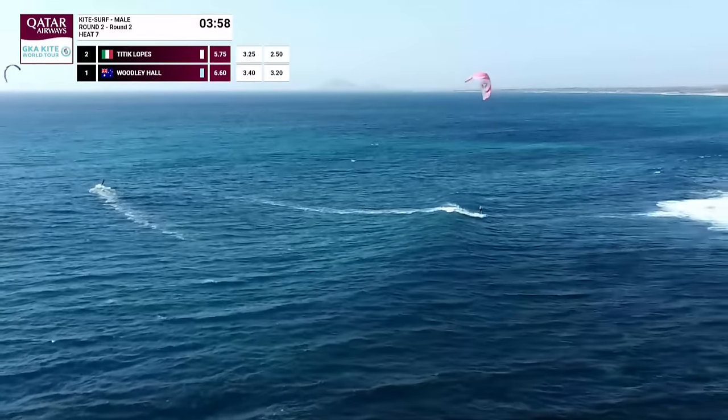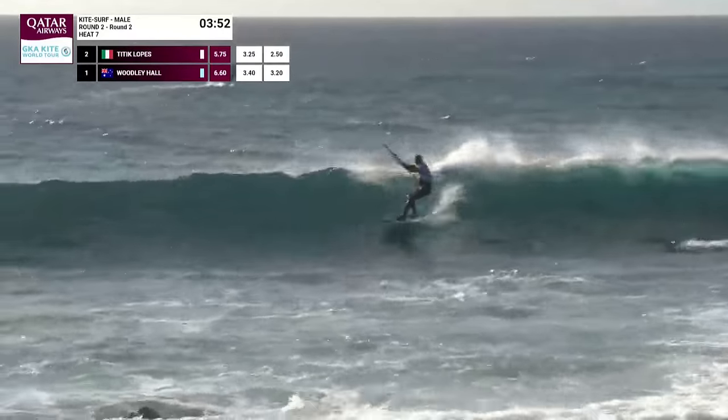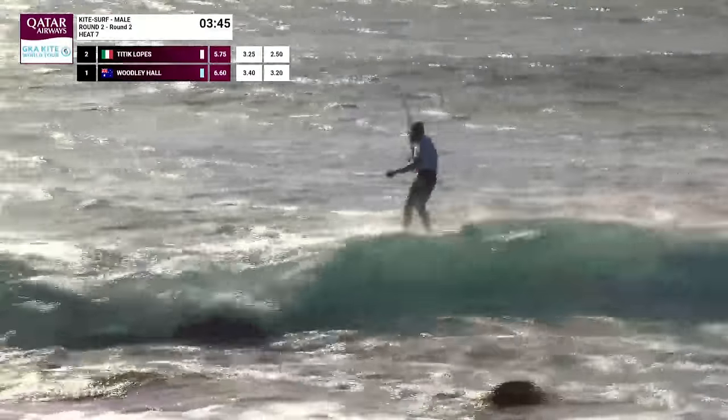Now, just got the official information. We will be doing round number one of the women as well. So we're going to see who's going to be out there in round number one. We're going to have Barbara Sardello, Charlotte Carpentier, Camila Serran in that first heat.